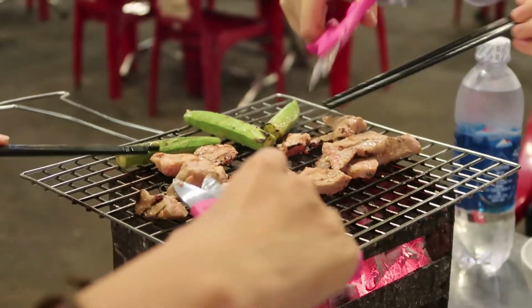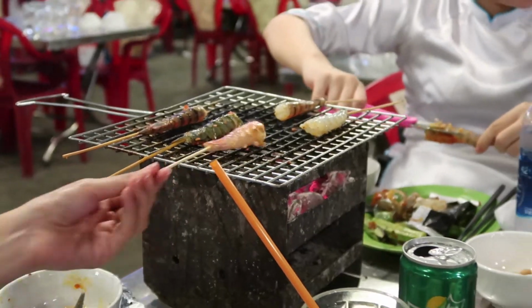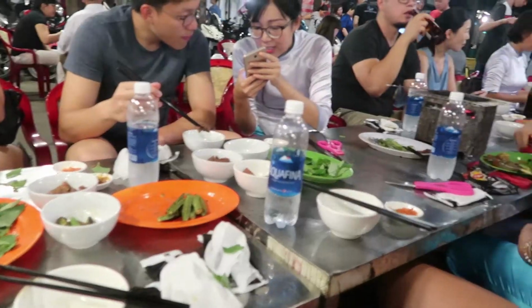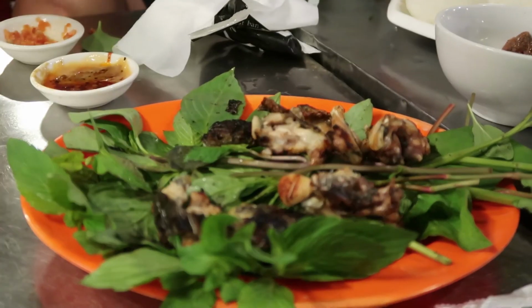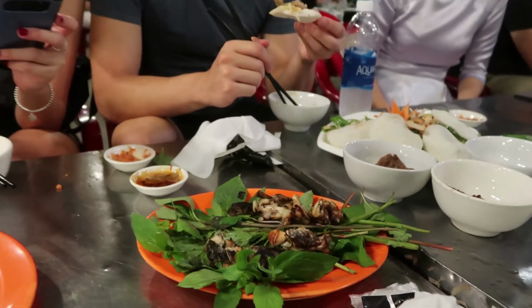Goat breast. Alright, so here we're trying some frog, with skin on the left, no skin on the right. And Katie, what do you think about the frog? Really good? It's real good.